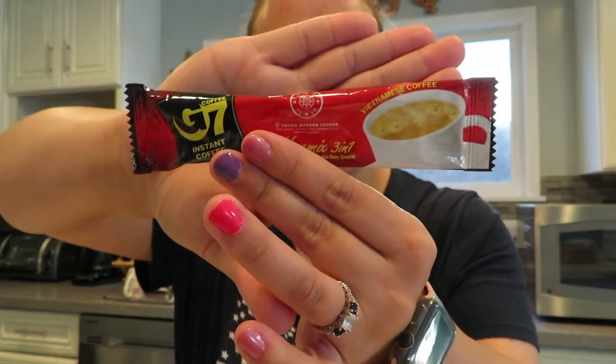You are supposed to put just one of these in a mug, but I think it's supposed to be kind of like an espresso or something like that, because they say you're supposed to put it in 2.5 fluid ounces. So for this size of a mug, you have to actually put three.